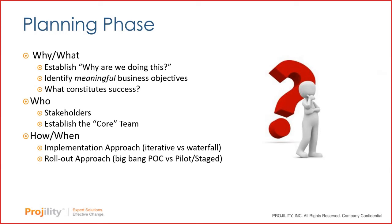How and when are we going to do this, right? Is this going to be kind of iterative? Are we going to manage it more from a waterfall standpoint? How are we going to roll this out to our organization? Is it going to be kind of a big bang proof of concept, or is it going to be piloted and then staged out after that? And we'll talk about the pros and cons of both of those and why you would choose one versus the other.